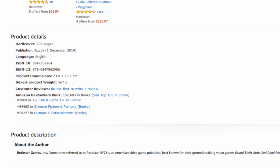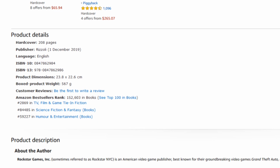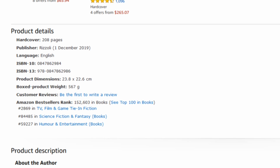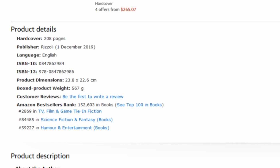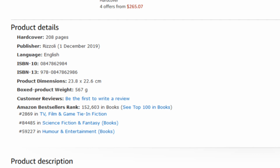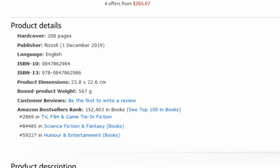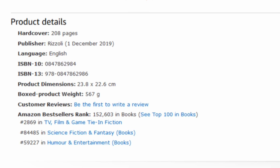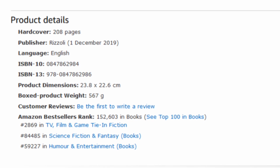According to the Amazon listing, which was said to be deleted but still remains for the Australian Amazon page, it would have been 208 pages. Once again, like with Digital plus Analogue, maybe the original listing was mistakenly added to Amazon before Rockstar had a chance to officially announce it themselves. And once again, the book just winds up never coming out.